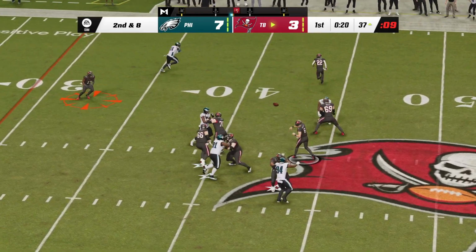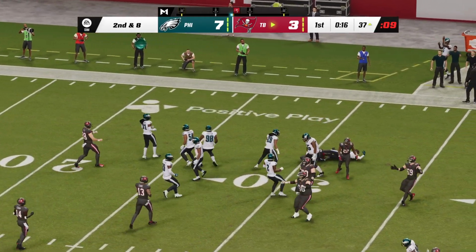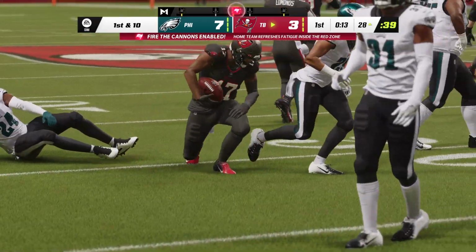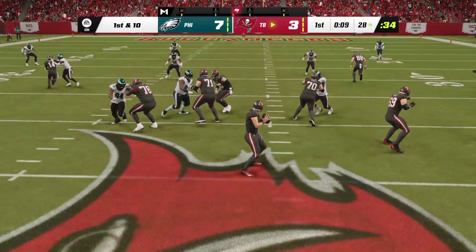To throw again on second down. Mayfield completes it again to Gage, and he's going to be taken down at the 28-yard line. Back-to-back receptions for him, and it's another first down.